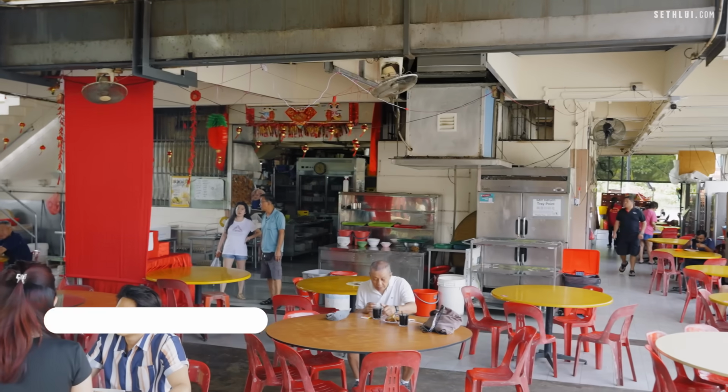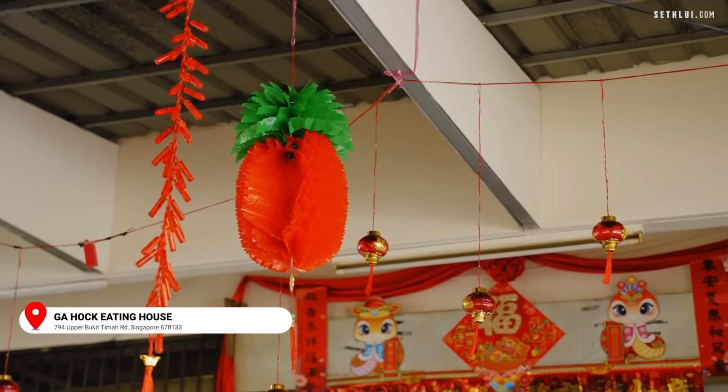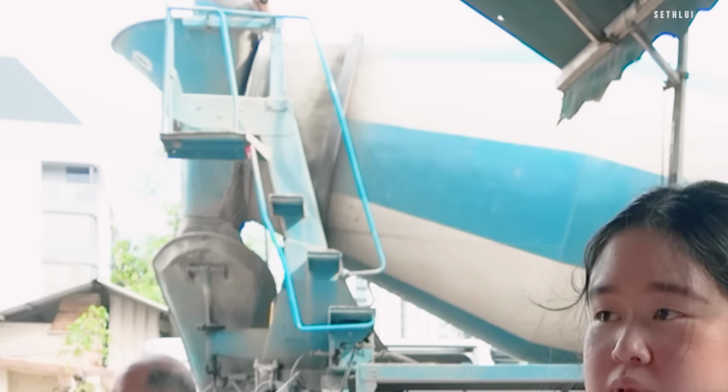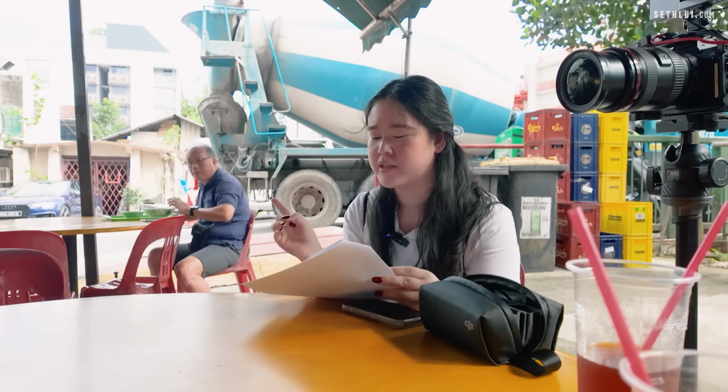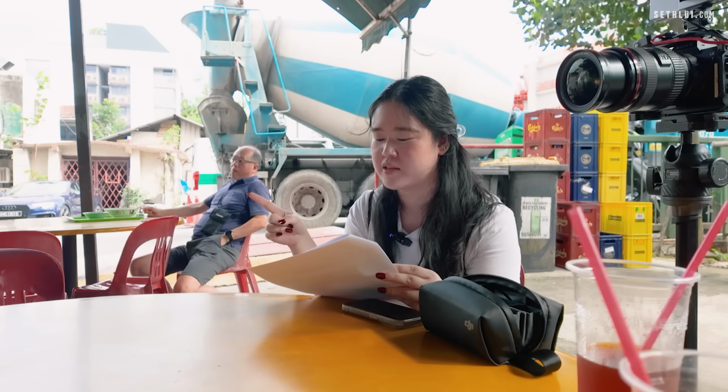We're at Hock Eating House. It has a very nice Malaysia-esque rustic charm to it. Okay, so this old school eatery is known for like their zi char, but it only opens in the evening. But then a lot of people online said that the other stores are very underrated. The fish soup, wonton mee and the prata.